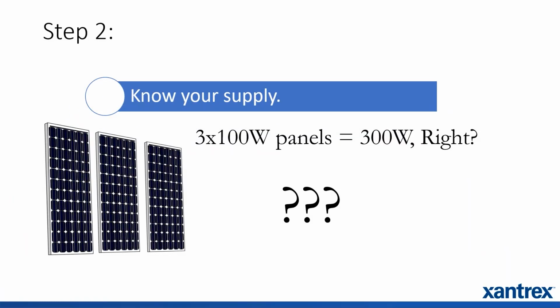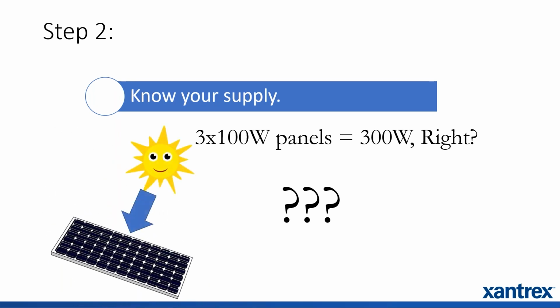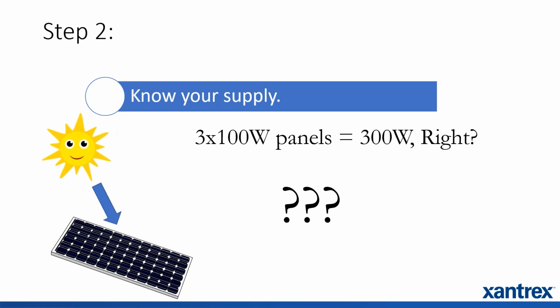So in our example, let's take our 300 watt panels. That's going to give us 300 watts anytime the sun is shining, right? Well, not really. So let's look at the dirty little secret about solar panels, and that is that solar panels work best when the sun is perpendicular to the panel. That's where the panel will draw more energy from the sun.